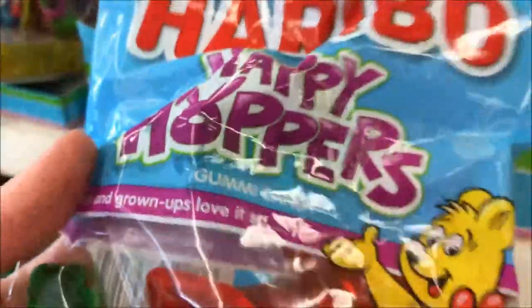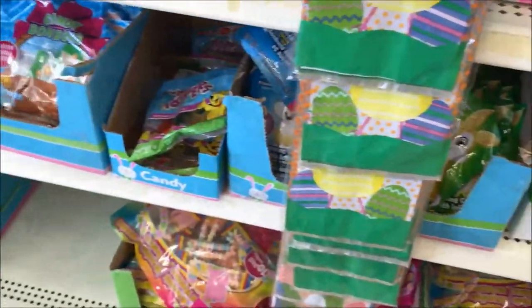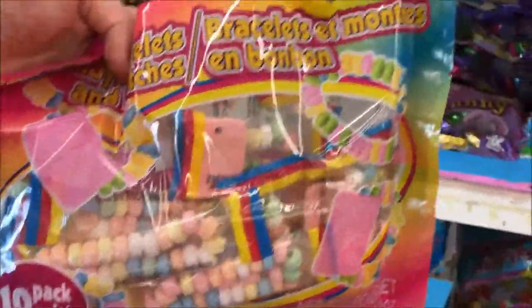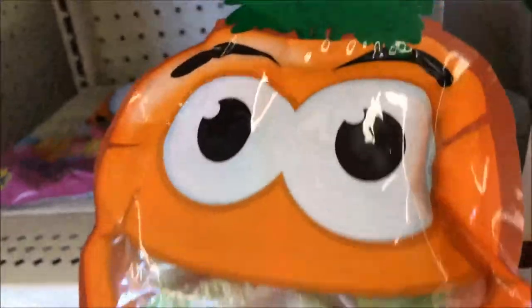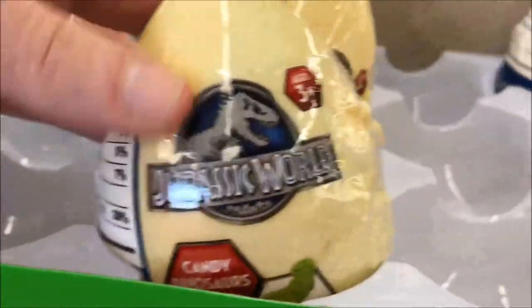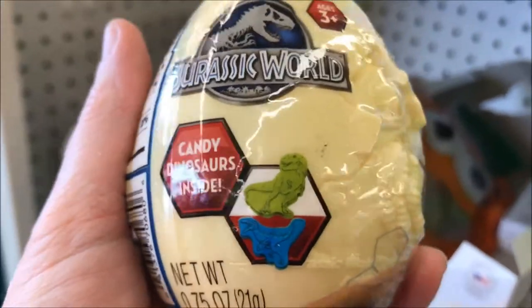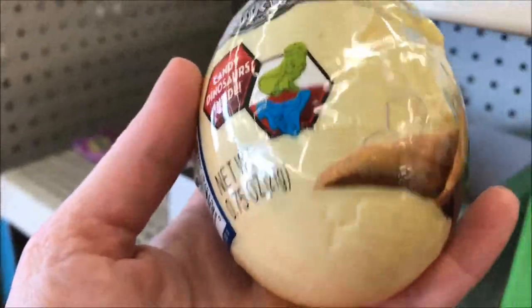Hey, look, gummy bears. Now and later, marshmallow eggs, candy bracelets, I guess. Oh, a tin pack. Money, money. Gummy carrots. Got some very creative stuff here. Oh my gosh. It's a dinosaur egg. Oh man. That's pretty awesome.